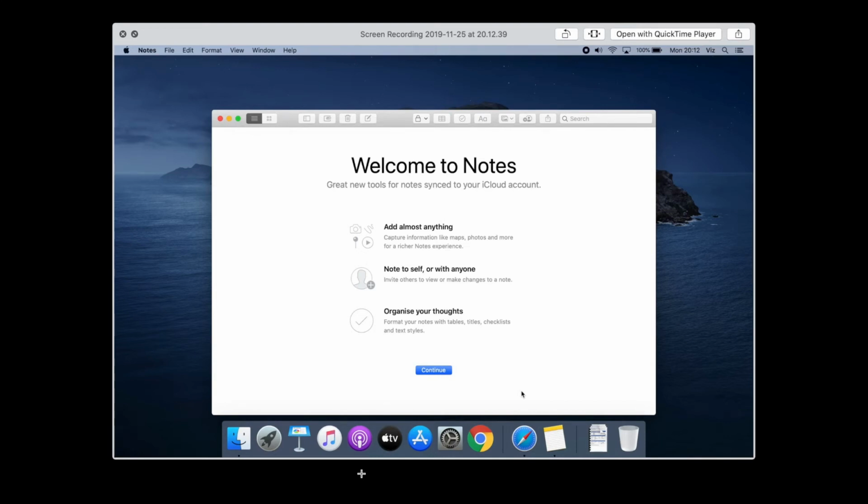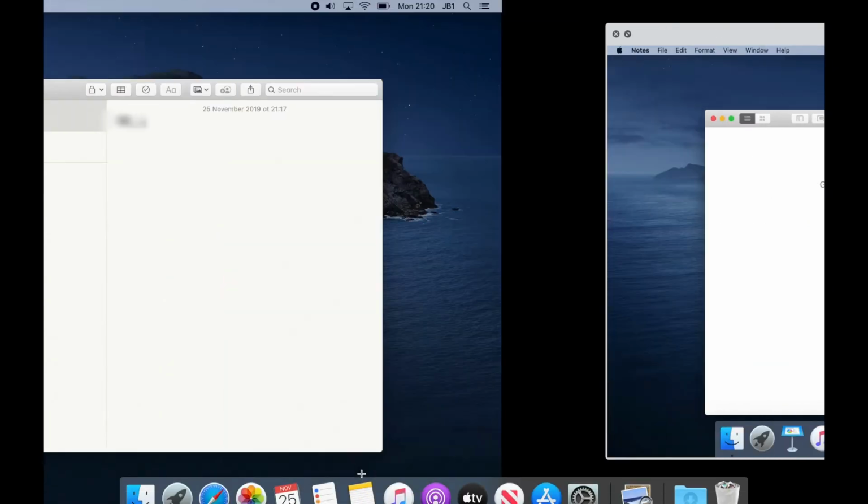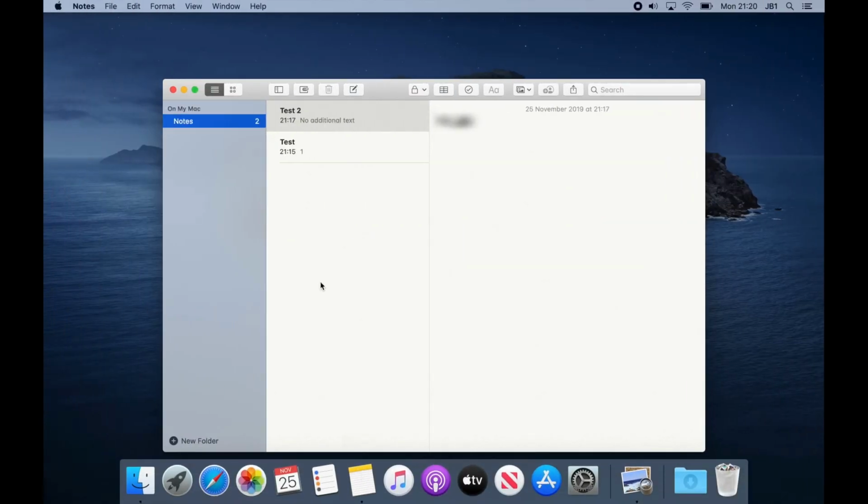For example, you can add almost anything now, capture information like maps, photos, and more. You can note to self or with anybody. You can now share your notes with other people, they can make changes to your notes, and you can give them permissions to do so. And you can organize your thoughts, which means that you can format your notes with tables, titles, checklists, and other things as well.